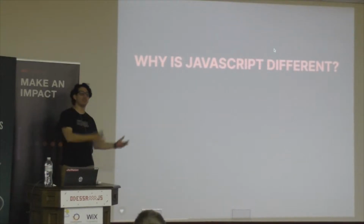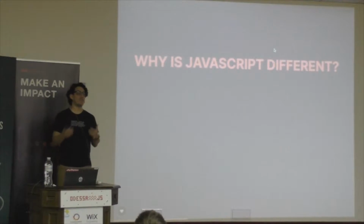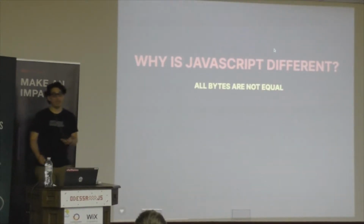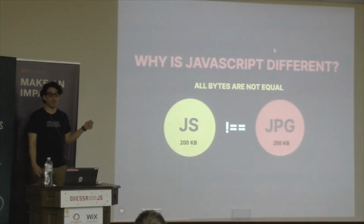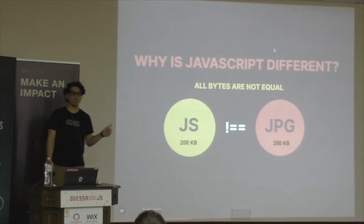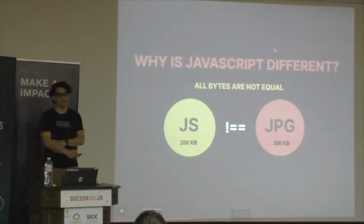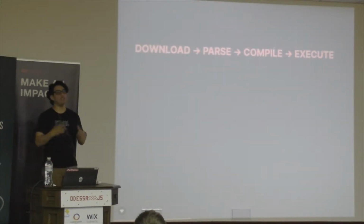Loading 200 kilobytes of JavaScript does not have the same effect as loading a 200 kilobyte image, because all bytes are not equal. Like I said, a 200 kilobyte JavaScript takes much, much longer than a 200 kilobyte JPEG. And why is this? Because JavaScript has many different steps.